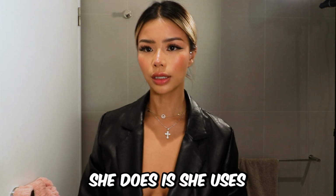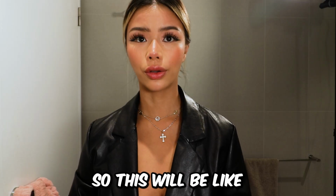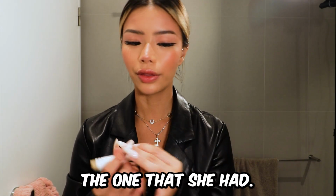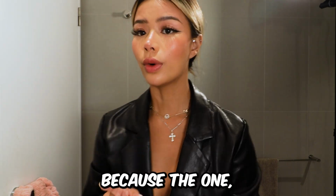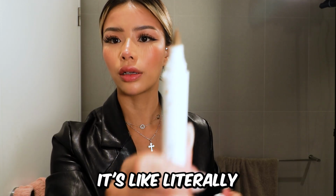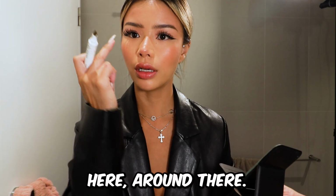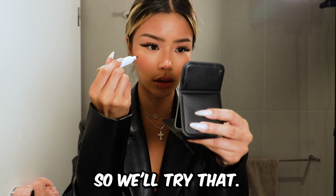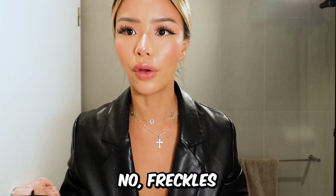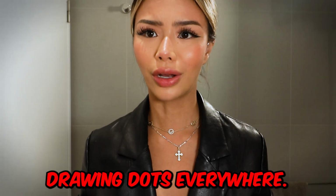Okay, so the next thing she does is she uses a freckle pen to just draw out all her freckles, which I don't actually have any. So this will be one of my first times trying this. I got this freckle pen from Amazon because I could not find the one that she had. And I'm a bit scared because the freckle pen she's using is actually really thin, a really fine tip, but mine is literally fat. I'm just gonna follow the areas that she does. She kind of does everywhere, around here, around there. So we'll try that. I've no freckles to follow, because Madelyn just follows where her natural freckles are, and I'm drawing dots everywhere.